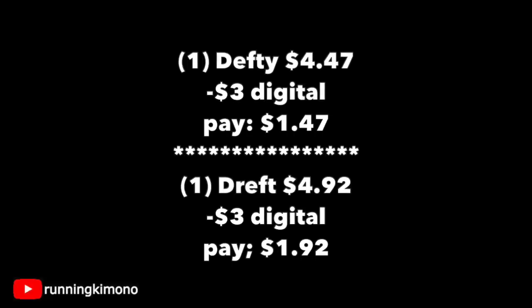The Defy is $4.47. Subtracting that digital, you're paying $1.47. And then the Dreft for the babies is $4.92. Subtracting the $3 digital, you're paying $1.92. And that is called a really smart deal.